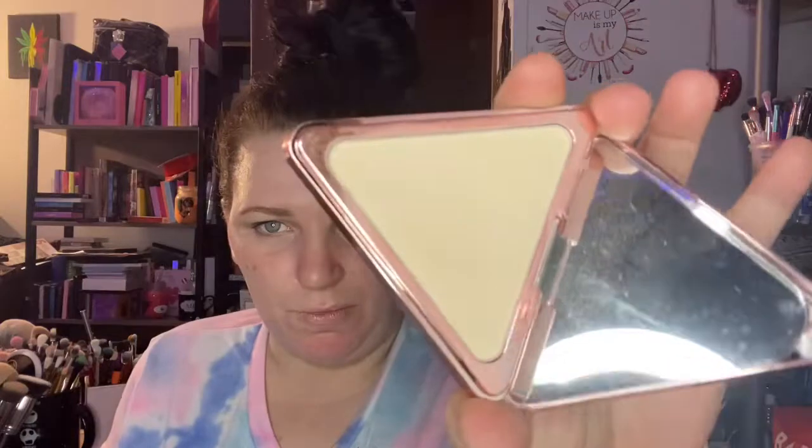This is the matte bronzer that I love and adore already. Y'all know that. Setting powder is a really good setting powder. I don't know if y'all can see the dip I've put in this already.